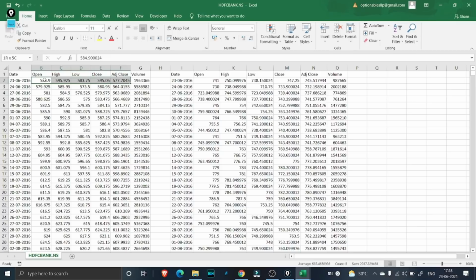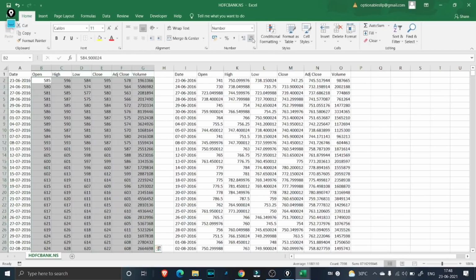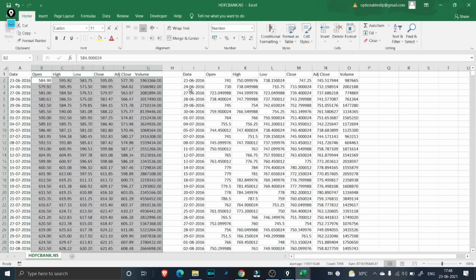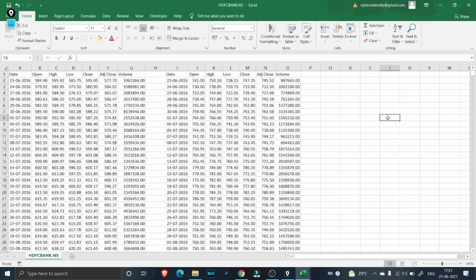So we are just going to select this, then Control, Shift and down button, and then we are just going to keep it to 2 decimal points, right? And even this, we are just going to keep it to 2 decimal points. Before continuing, I would like to tell one more very important thing.